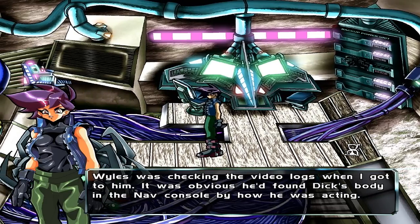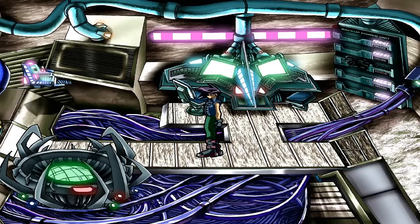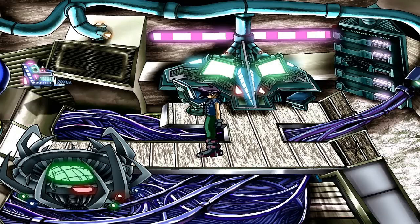When I got to him, it was obvious he'd found Dick's body in the nav console by how he was acting. Dick had been in an accident, so I guess this is when things went out of control. I was so trapped. All I could think about was the damn artifact. It's too late now. I don't want to see what's under there.